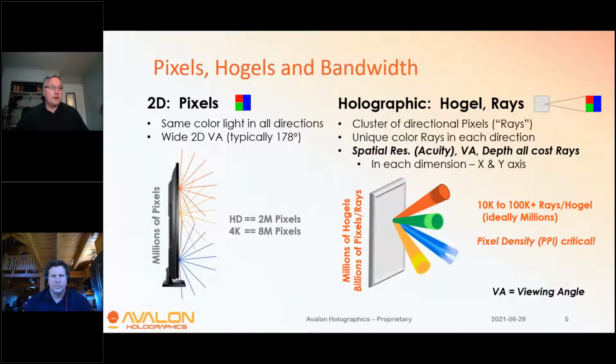We talked a little bit about how you actually build one of these displays and the difference between pixels in a 2D display and Hogels in a holographic display, which generate basically a cluster of rays from a point on the display, and how that translates into a trade-off between viewing angle, depth, and spatial acuity, which is the closest parallel to what people are used to when they think of resolution on a 2D display. I'll cover this more in this session as well, so I don't have to talk about it much here.